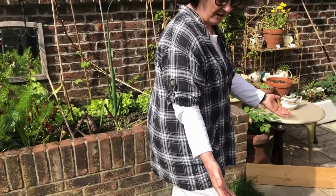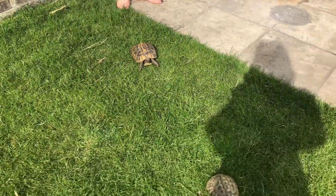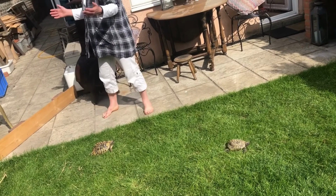And the stars of the garden, Speedy and Gonzales, the fastest tortoises you've ever known. And this is the garden.